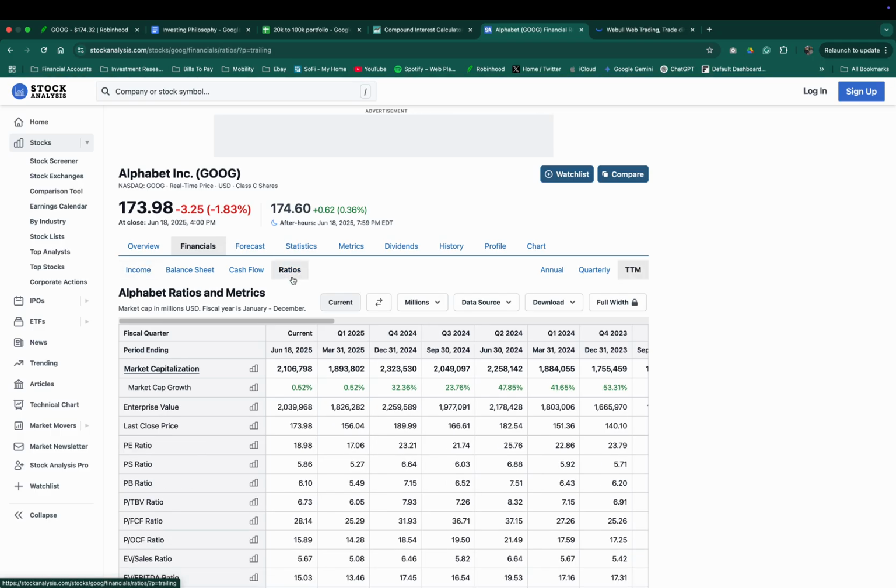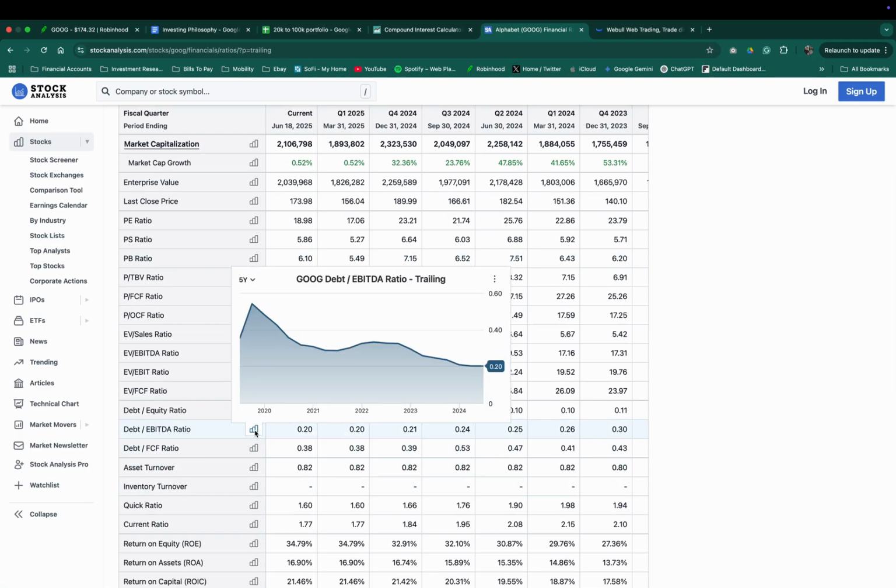It has very low debt. If we look at the debt to EBITDA, it's 0.2. It's one of the lowest in the market. And it has a long runway for growth with other properties such as Google Search, YouTube, Google Cloud, Gmail, Android phones, and Waymo.